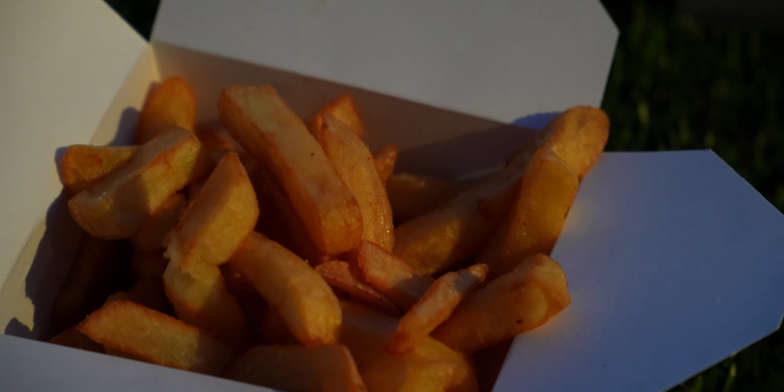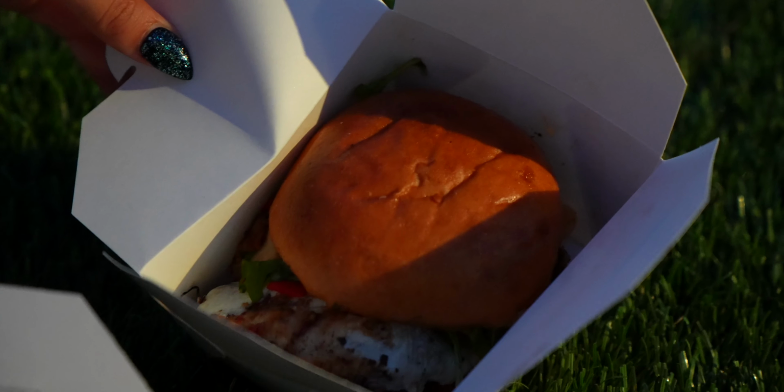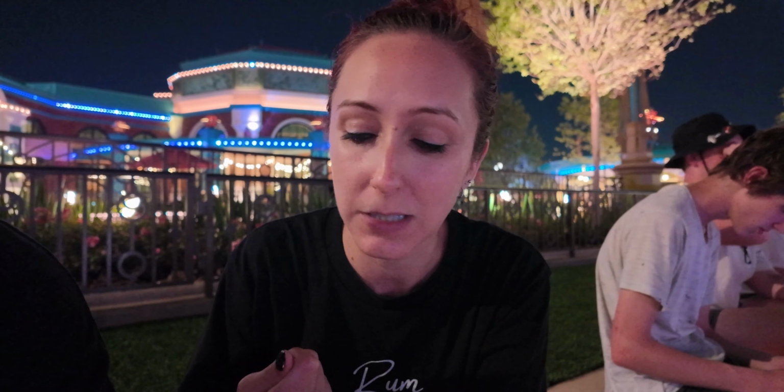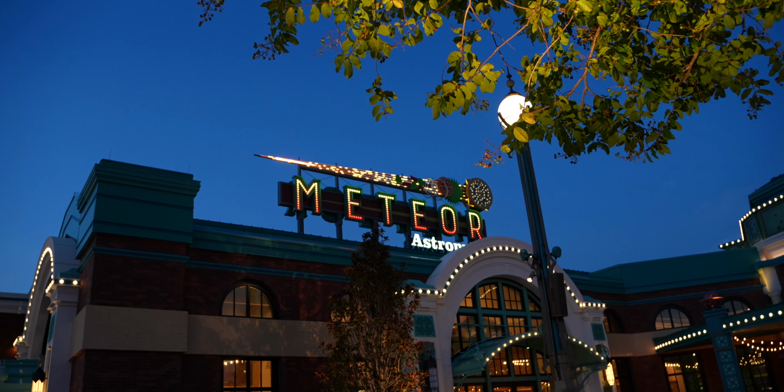And you can even get it to go and sit down on the AstroTurf like we did. And honestly, it paired so well. The seasoned pub fries really went well to soak up all the juices from the burger. I might have to give that burger a 5 out of 5. It was so delicious. Now, I don't know if that's just because we were so hungry and it's the end of the night. But yeah, don't sleep on the Meteor Astropub.